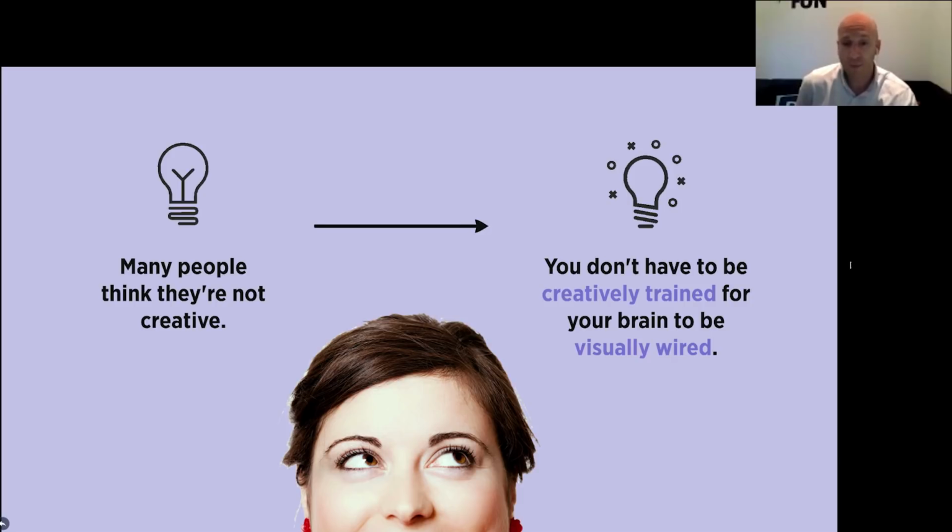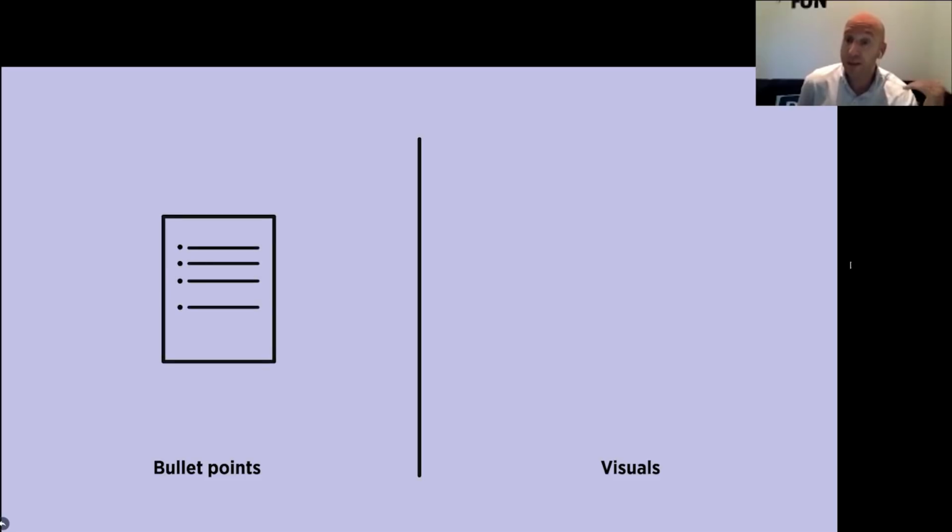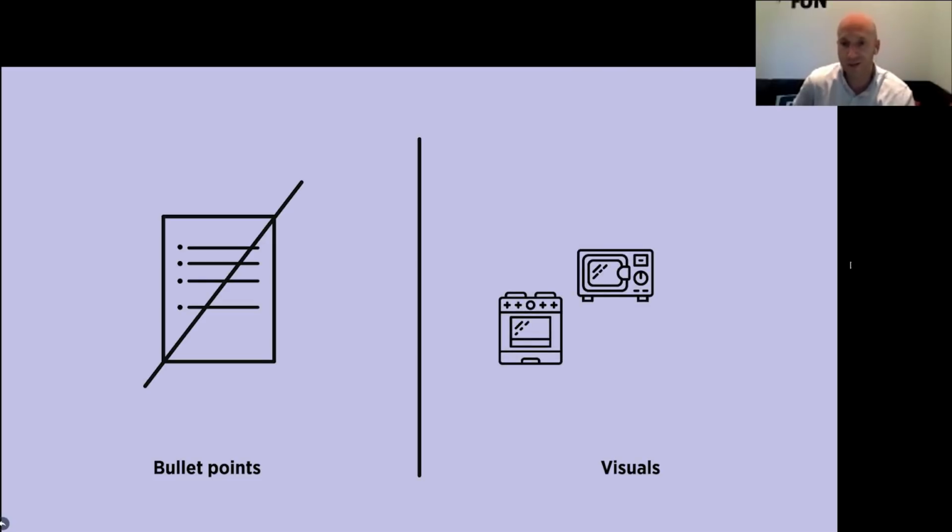So I always use a great example. I say to people, think of your kitchen at home and think of 4 electrical items in that kitchen. I let them pause and think about that. Then I say, okay, did a bullet point list of those items appear in your head? And the answer is always no. Even if you're a lawyer, a doctor, someone who's just not creative at all, your brain will think in a visual way. It will see that kitchen, it will see those items.